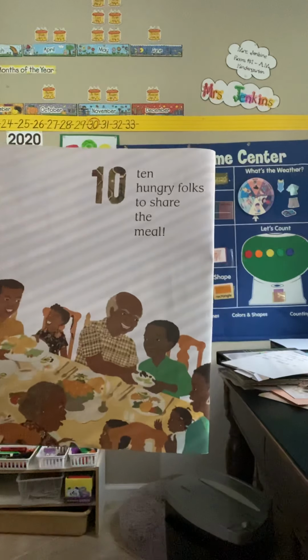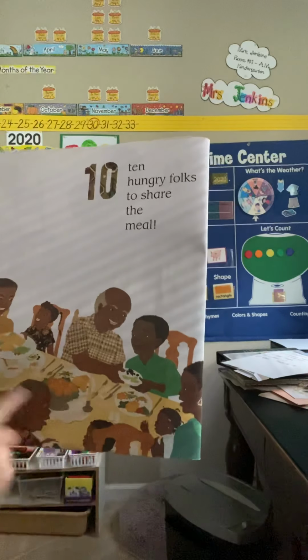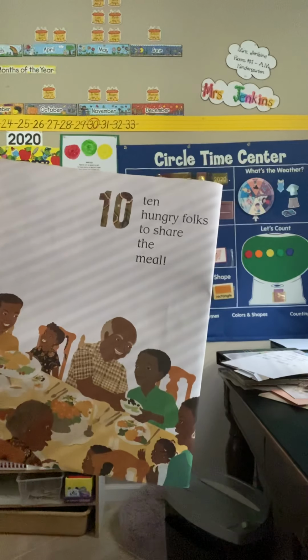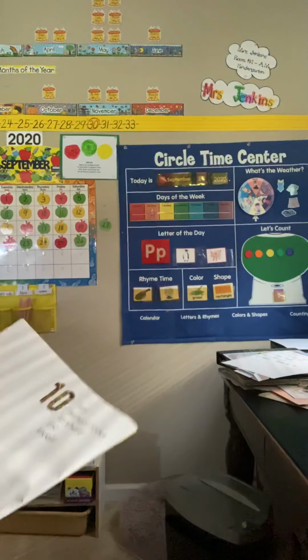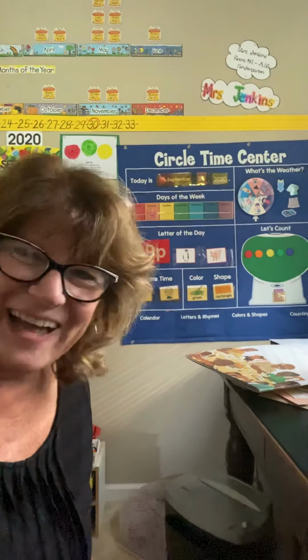So how many in their whole family? 1, 2, 3, 4, 5, 6, 7, 8, 9, 10. 10 hungry folks to share the meal. Folks is just people, right? They're all hungry and they're gonna share the chicken and the beans and the collard greens and the pumpkin pie.